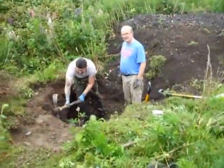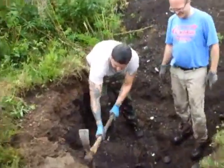Well, we're now digging, blasting away through the grand capping.